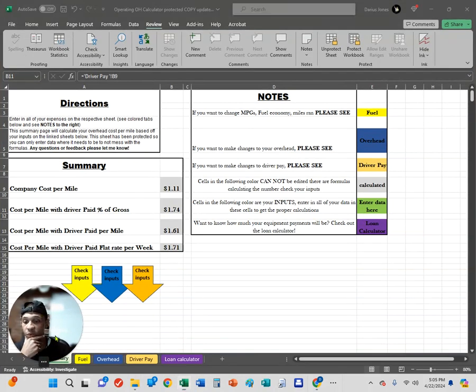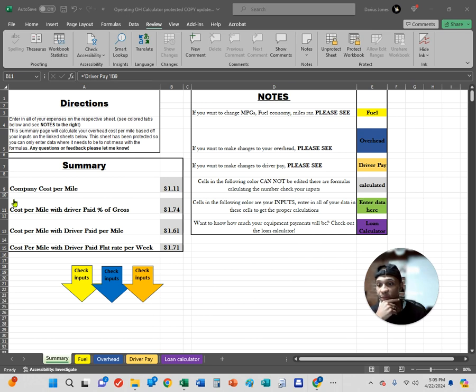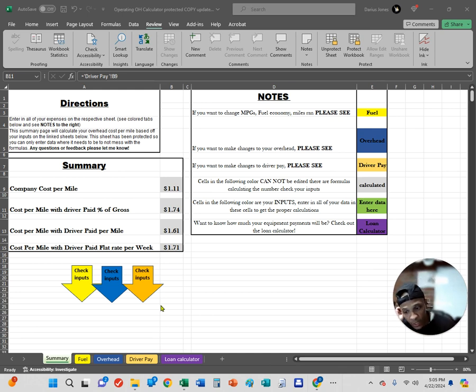All right, guys, so let's look at how I have this sheet designed. I'm a big color-coded guy. As you can see, we have our inputs over here, and then this is our outputs right here. And I try to make it real simple. As you can see in the directions, you can enter all of your expenses on the respective sheet, see the colored tabs below, and see the notes to the right. And then this is our summary page. So right now it's calculating our company cost per mile at $1.11.